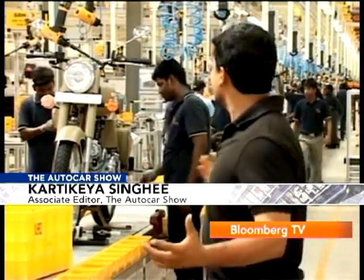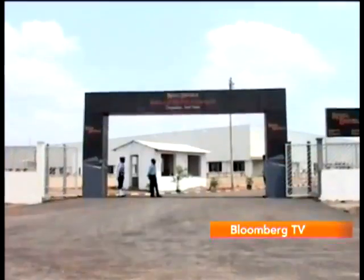Whenever you think about Royal Enfield, you think about the past, history, old designs, but this spanking new facility is the new home of Royal Enfield and their motorcycles. This new plant at Oragadam is where Royal Enfield steps into the 21st century with a new production line and new ambitions for the future.